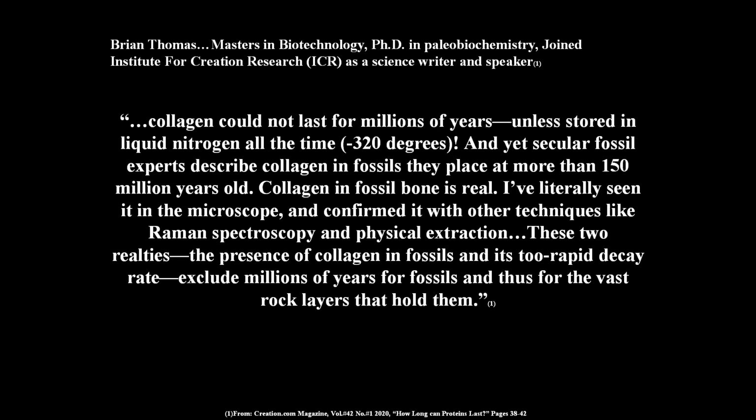Collagen in fossil bone is real. I've literally seen it in the microscope and confirmed it with other techniques like Raman spectroscopy and physical extraction. These two realities, the presence of collagen in fossils and its too rapid decay rate, exclude millions of years for fossils and thus for the vast rock layers that hold them.